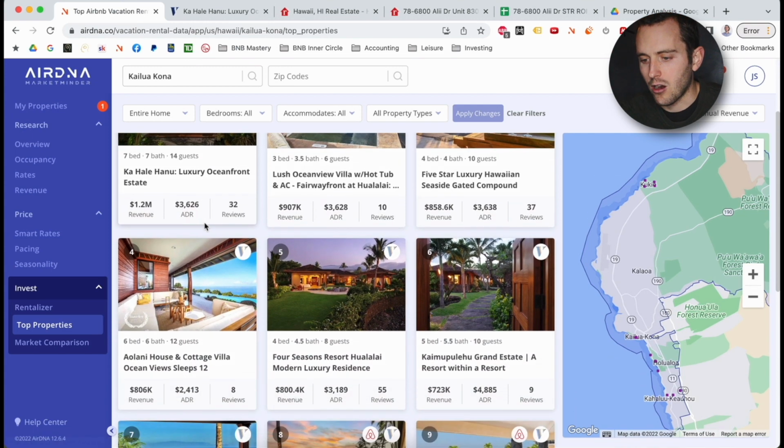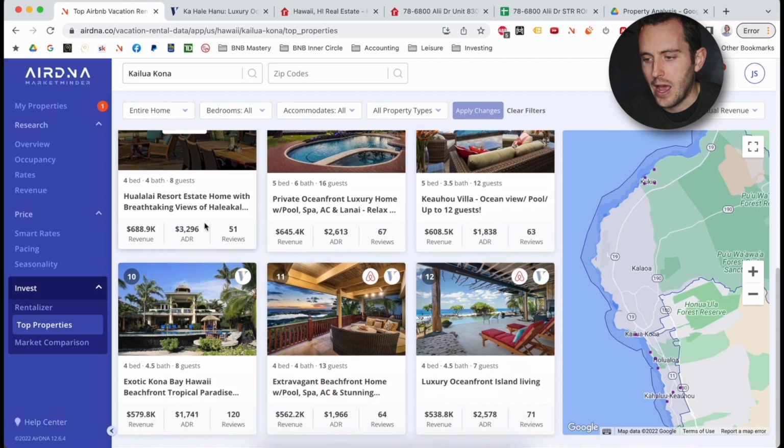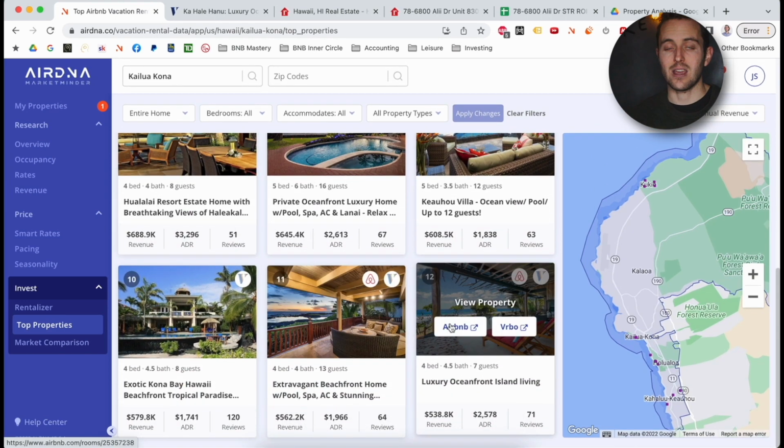You can see there are a whole bunch of properties in around the $750,000 and up range. And then as you go further down the list, you get closer to $500,000. Just think about that. In most areas, you can buy several homes for that amount of money. And in 1 year, these homes are bringing in that amount of money.